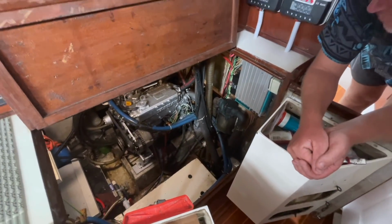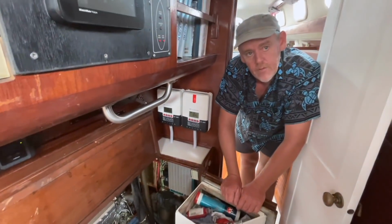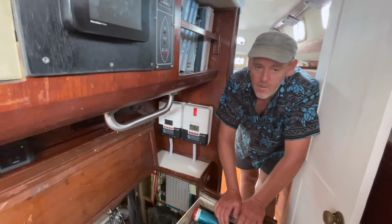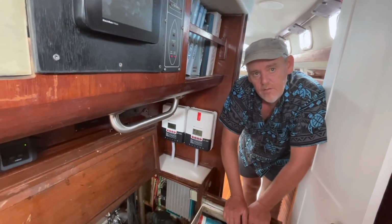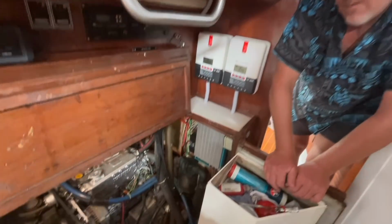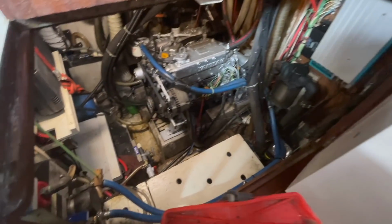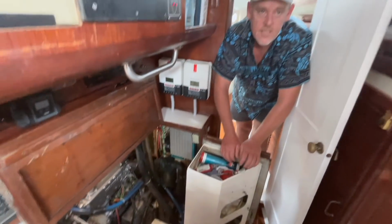Starts every time, and we run about 1,500 revs, and we do about 3 litres an hour. If we're motor sailing, it'll drop to 2 litres, and that gets us between 6 and 7 knots. Wow, that's very good. So your range? Fuel range, if you're motor sailing, is about 800, but just pure motoring, it's about 600.